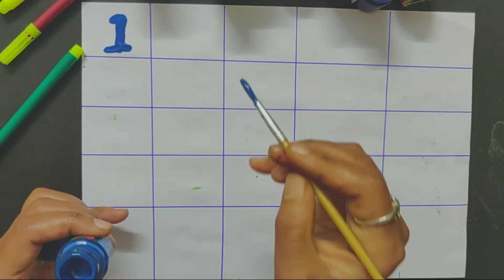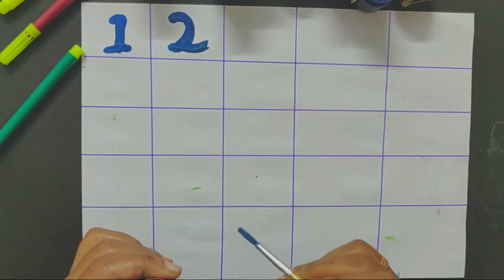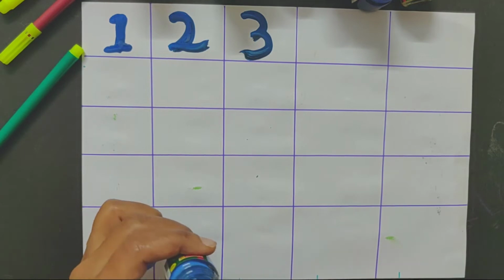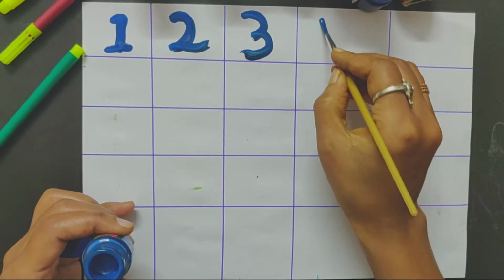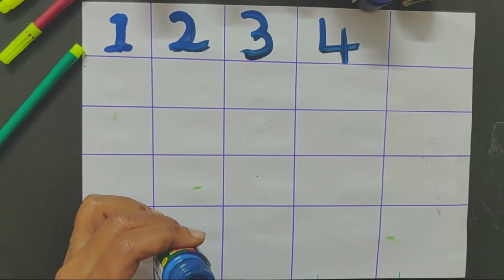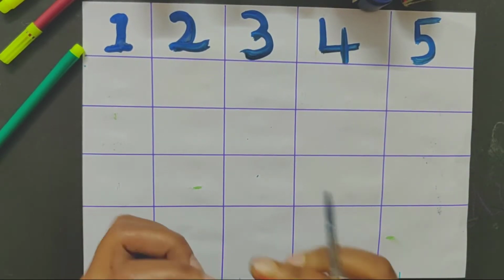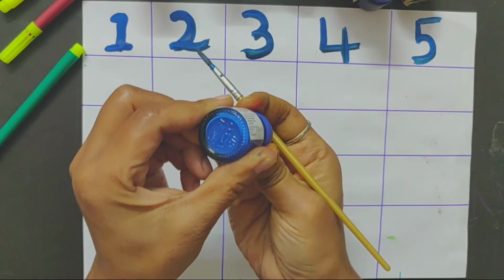And next, two. This is also with sky blue color. Three. This is also with sky blue color. Four. Five. Right? We have written five numbers from 1 to 5 with the sky blue color.